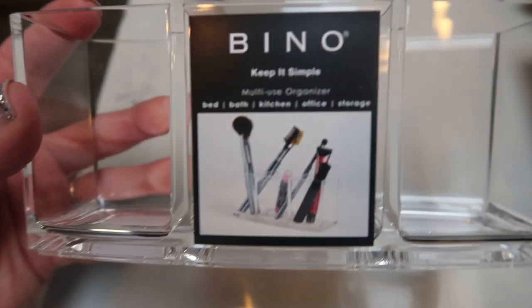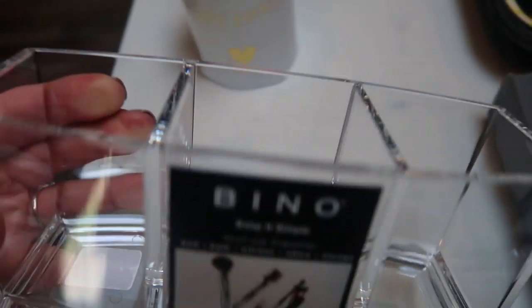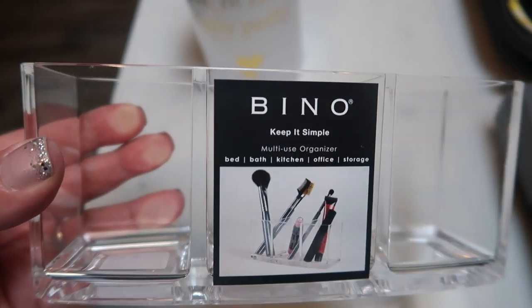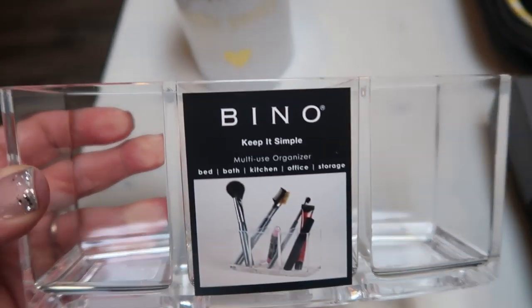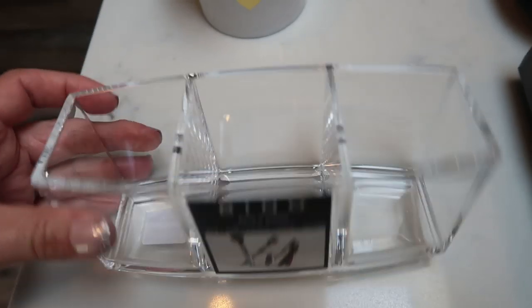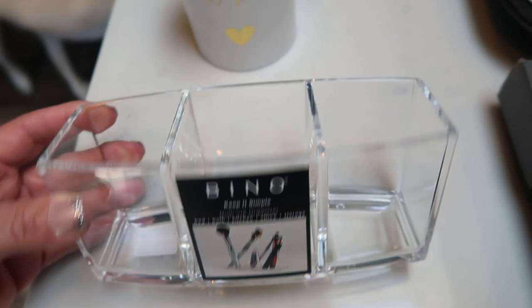And also I grabbed this Bing Keep It Simple organizer. I want this for under my bathroom sink for cotton balls, cotton pads, and Q-tips, and this was also $4.99. It is a really nice, thick, heavy-duty plastic, so I love that. Cannot wait to use that.